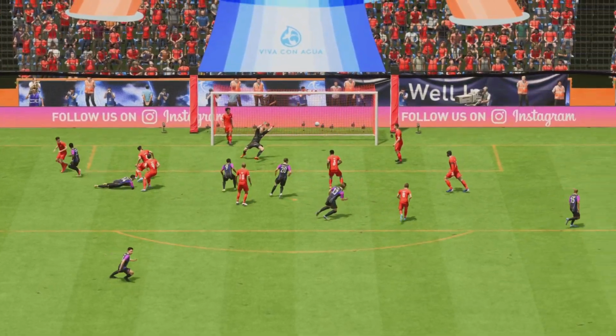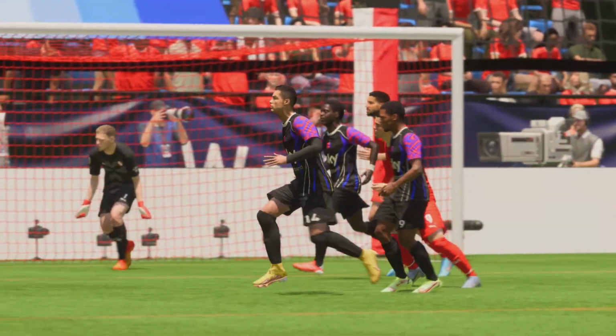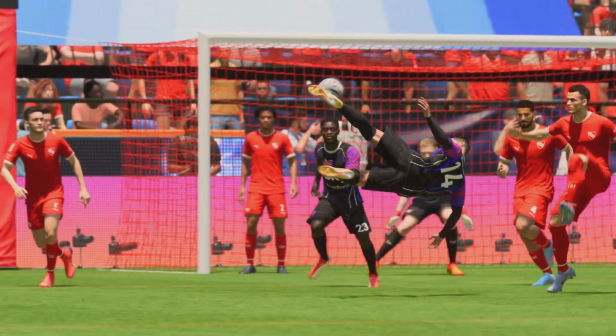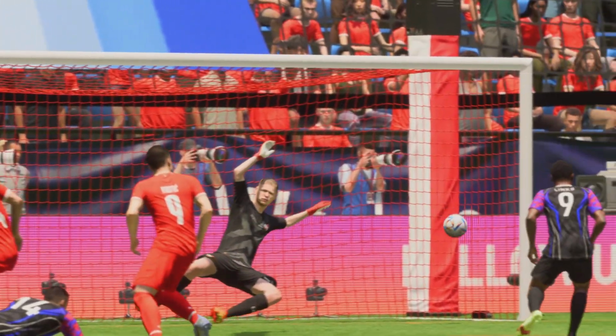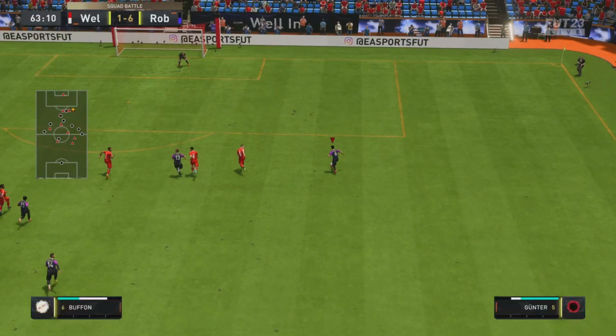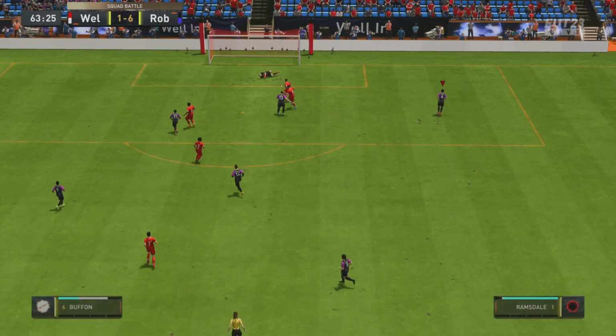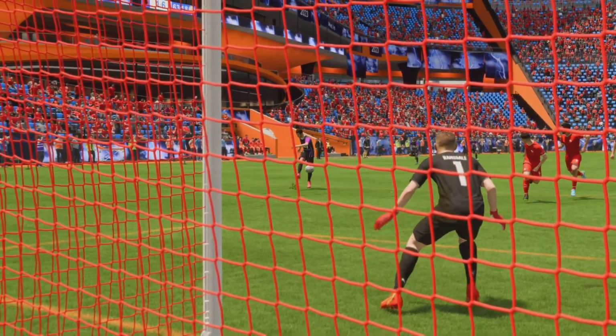Well, as you can see, they don't come much better than this. It's a goal of the highest quality. Wonderful piece of skill. Can they keep it going? Oh, just narrowly off target. Well, they broke with such pace and intent. Fantastic move. Just couldn't quite cap it off.